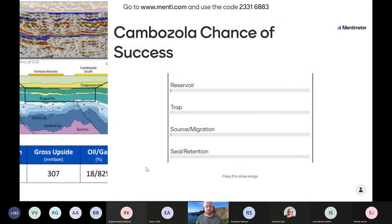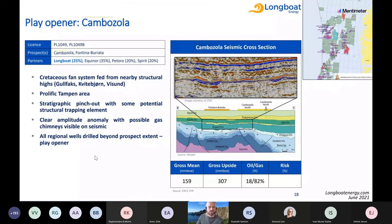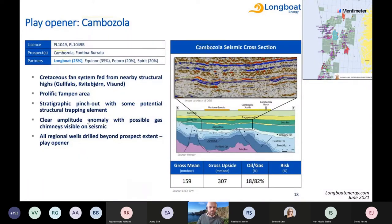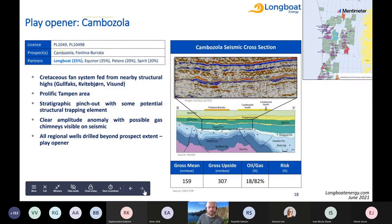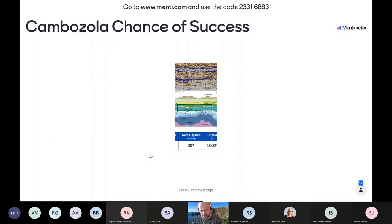So just one slide on this one, then you can please start. I can go back again so you see what is the summary here, but we only have one slide. So it's a little bit less information than you had on the Edinburgh. But again, pinch out trap, clear amplitude anomaly, possible gas chimneys, and it's a play opener, don't have penetrated these sands in the area. But it's in a prolific area. So, SWOTs. And remember to scroll down if you don't see how to vote.